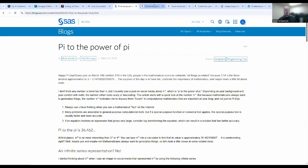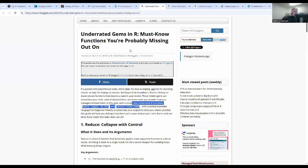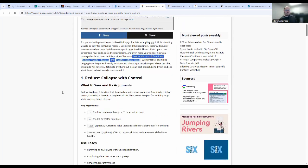All right, a little bit more into our tools today. Three new R bloggers posts. First, from A Statistician's R Notebooks by M. Fatih Tuzen: Underrated gems in R, must-know functions you're probably missing out on. The ones that are examined are reduce, vapply, do.call, and janitor clean names.